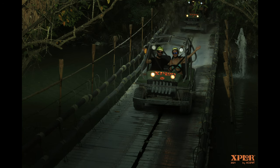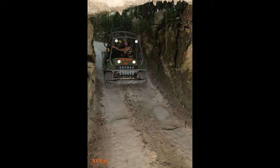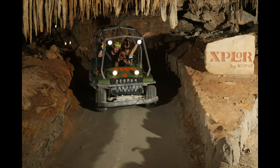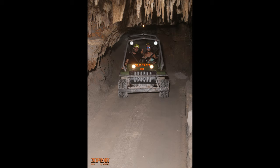So overall, was it worth it? I think it definitely was. It's not cheap. We bought it through Norwegian, and it was $175 a person, so it's not a cheap place to go. We did have a credit of $50 through Norwegian for a shore excursion, so that made it a little bit more affordable. It was definitely a unique experience, I'll say that.